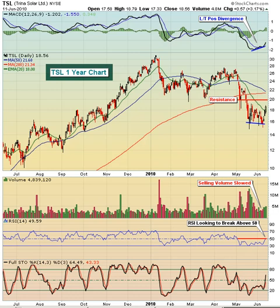Today we are featuring ticker symbol TSL, Trina Solar. This is a $1.15 billion semiconductor company. It is within the technology sector.